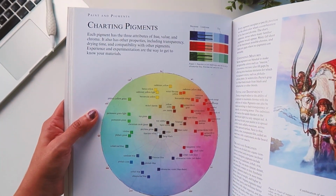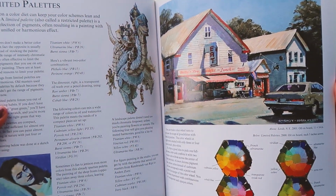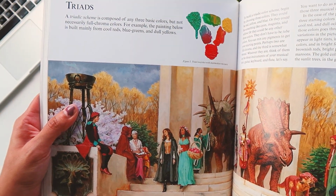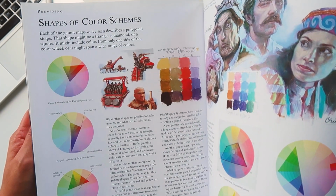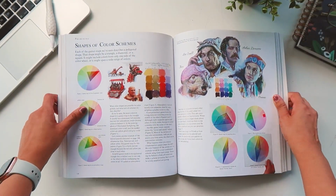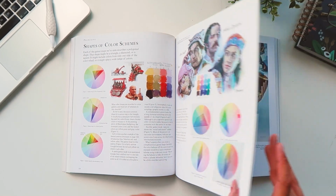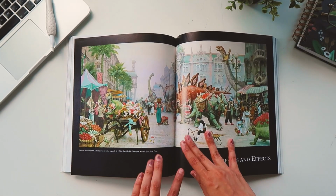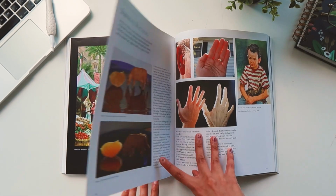But my favorite thing about the book is just learning about color and how color has a relationship, how colors affect each other and how they work off of each other. James Gurney is a traditional painter, so a lot of the terms and examples he uses are for traditional painting, but definitely applicable for digital artists as well.